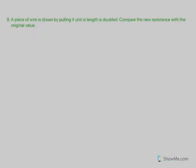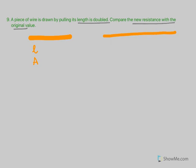A piece of wire is drawn by pulling, so its length is doubled. Compare the new resistance with the original. Here first we had one wire, say like this. The length of it was L, and the area of cross section, say, was A. Now the same wire is pulled and made longer, so definitely you will agree it becomes thinner, and double the length. So now the length is 2L.